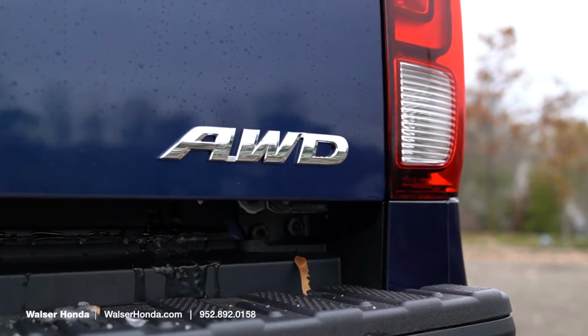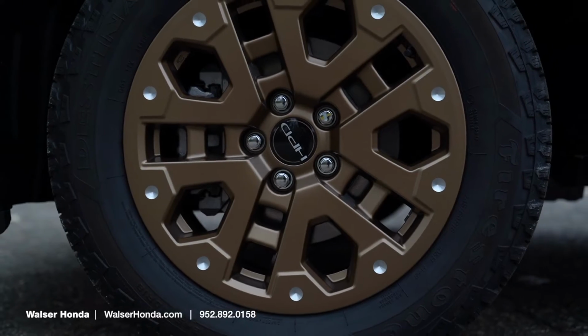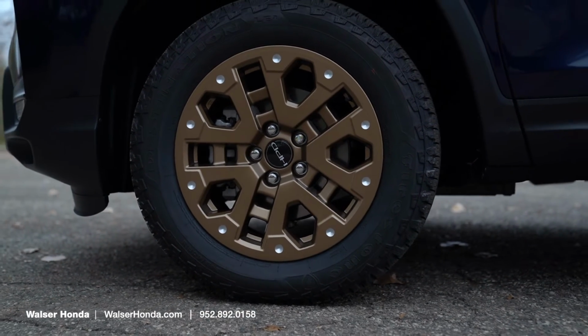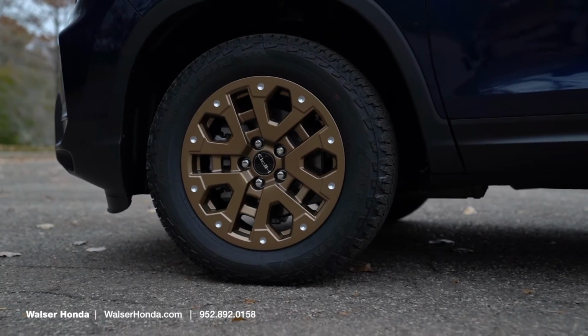Not to mention, this also comes standard with the all-wheel drive. So that is going to definitely help you out. Obviously, it's cold, it's snowy, the roads have been slippery the last few days, so that is a really great feature to have when you're out on the open road.